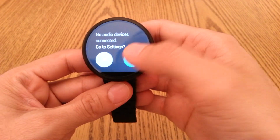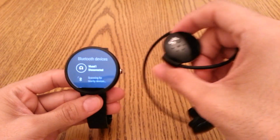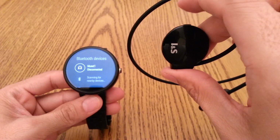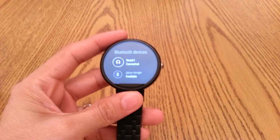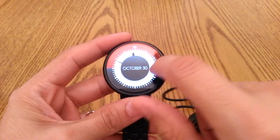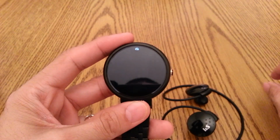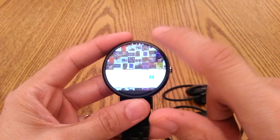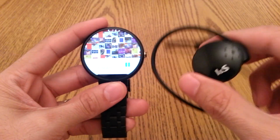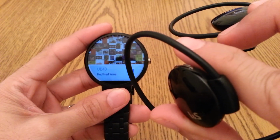Go to settings. You can go ahead and go to settings, and if you have a Bluetooth headset like I do right here, you can go ahead and turn this on. Okay, now it's connected, and just like that, great. Let's go ahead and play music, and as you can see up here, the phone is disconnected, so it is playing right here from the smartwatch, and I don't think you can hear the music, but believe me, it's playing.